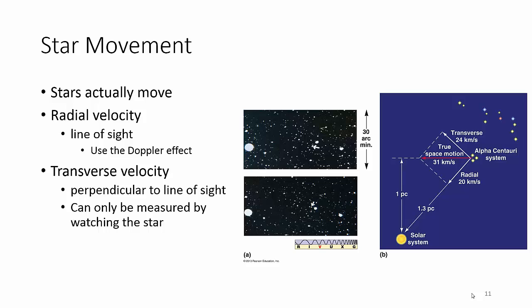There's a little bit of geometry. Basically, it's right angle triangles. Okay, so you have your transverse velocity and your radial velocity. Your transverse is kind of your line of sight, right? What we can see, the radial is perpendicular to that, and then we can use some geometry to figure out exactly how far away the star is, as well as how fast it is traveling and in which direction it's actually traveling.